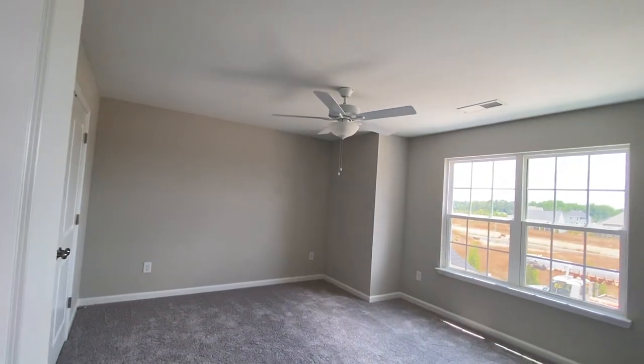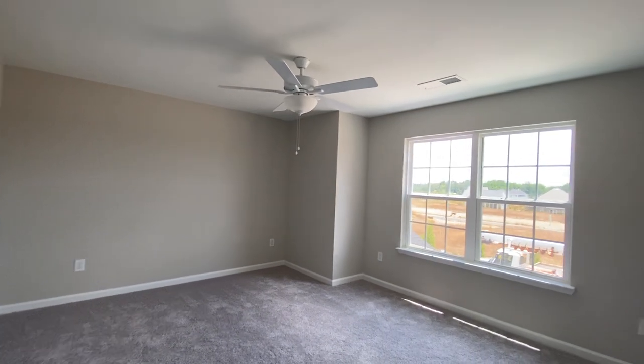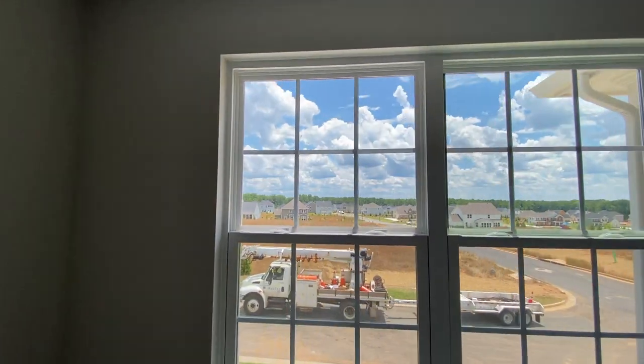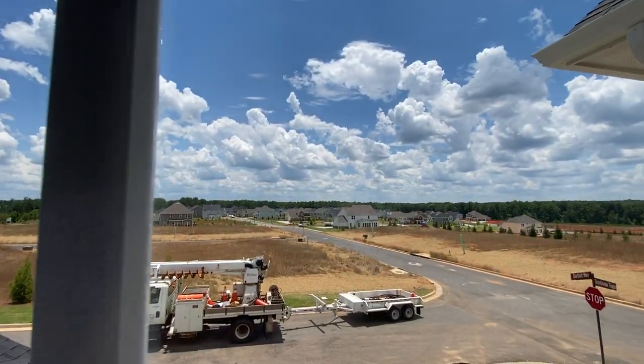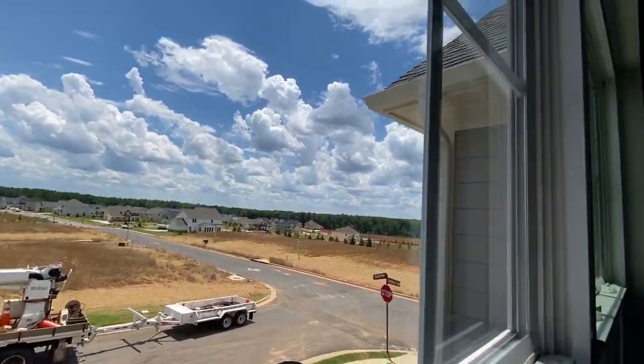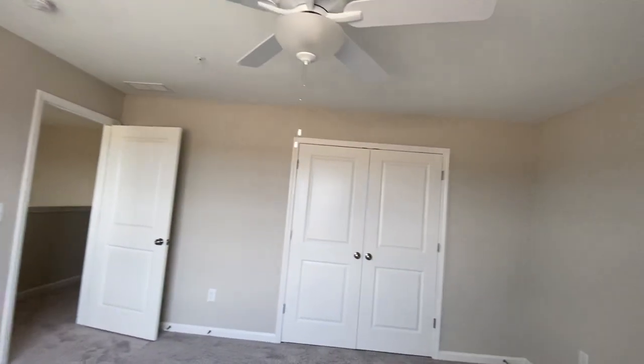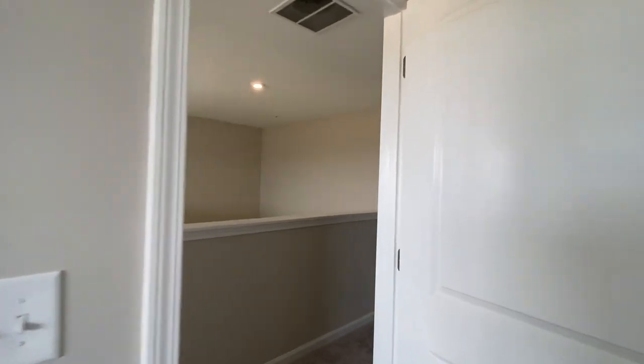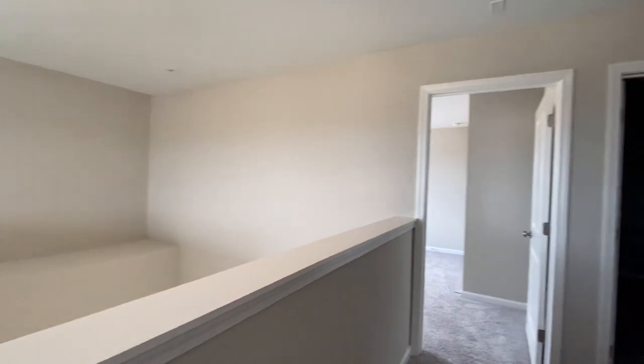Wow, bedroom number two is a huge size. King size bed, no problem in here. Gorgeous. Wow, this is just an absolutely beautiful community. Double door closet, ceiling fan in here. Yeah, the maintenance on this is gonna be super, super low.